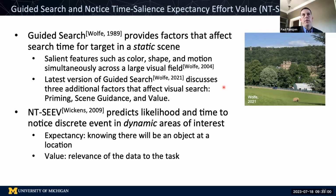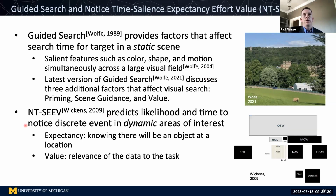Unsurprisingly, the model says that salient features such as color, shape, and motion across a large field of view affect how easy it is to see something. There's also the latest version, Guided Search 6.0, that offers three additional factors: priming, seeing guidance, and value, which we can go into later if you want. These are somewhat equivalent to expectancy in the next model that we're going to talk about, which is noticing time: salience, expectancy, effort, and value.